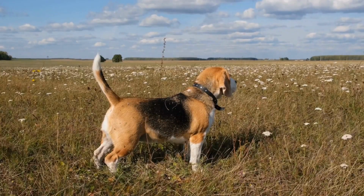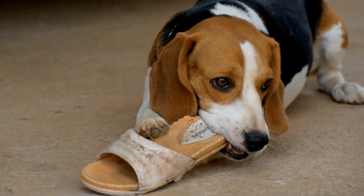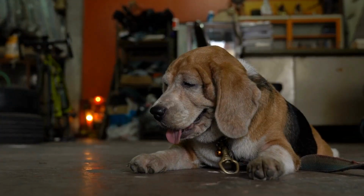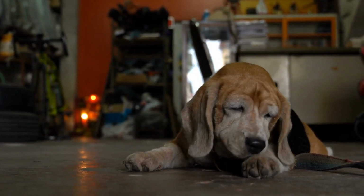4. Agility training. Beagles are intelligent dogs and love a challenge. Agility training is a great way to keep them mentally and physically stimulated. Set up an obstacle course with hurdles, tunnels, and ramps in your backyard or find a local agility training class.